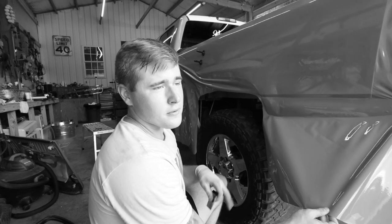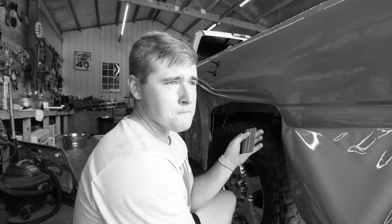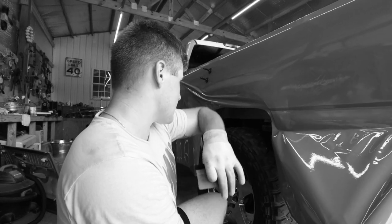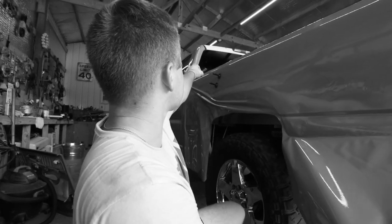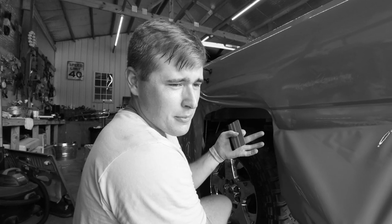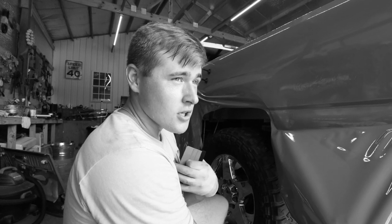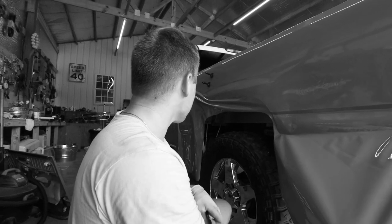Alright, so day three, we kind of took our time. Irritated at it, so we're just trying to get it done now at this point. But it's still not looking too bad besides the cab corners. Everything's not gonna be perfect. If you see it at a show or see it at a meet, just know it was done by two crackheads at 3 a.m.